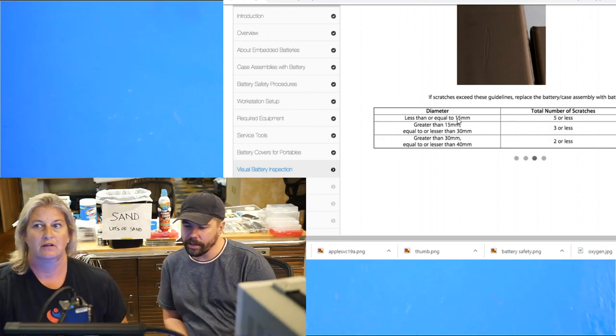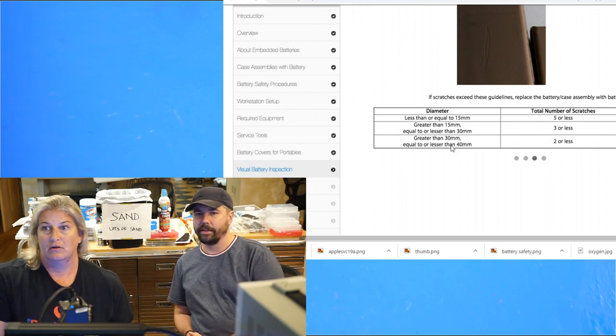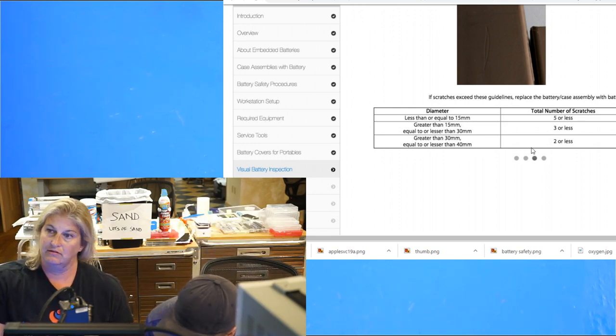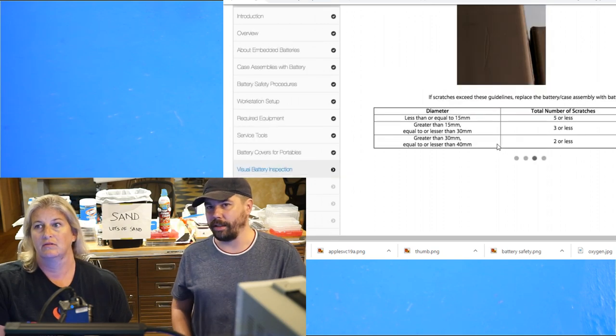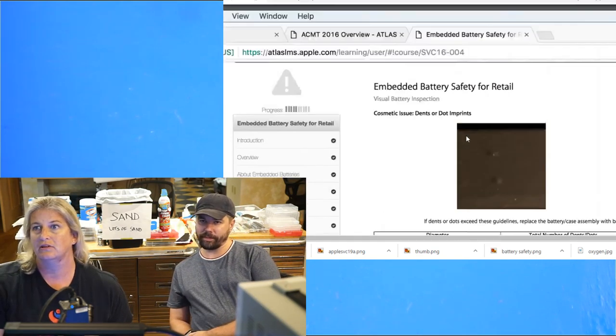5, 15. I feel like some of those are a little longer than 15 millimeters. Well, how many are longer? Do I have any of them over 40? Because I can have two or less that are up to 40. Oh, you've got more than two that are between 30 and 40, I think. Throw it away. What are you going to do? Throw it away.